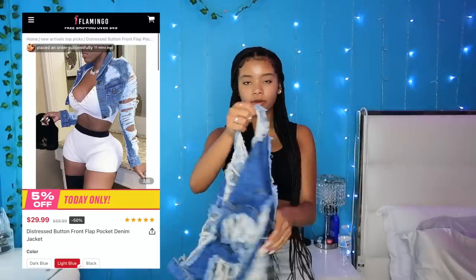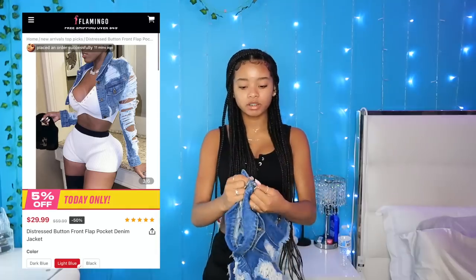Okay, so I don't know if I'm gonna try this jean jacket on with these pants or the dress, but I got a jean jacket and it has a lot of rips in it, obviously. It's a crop top jean jacket.